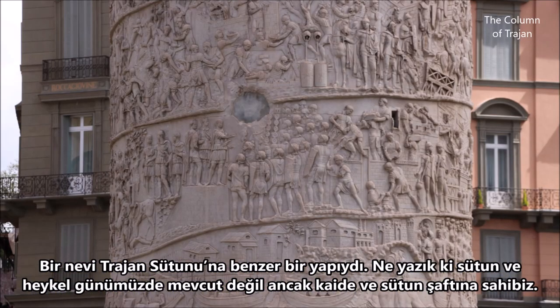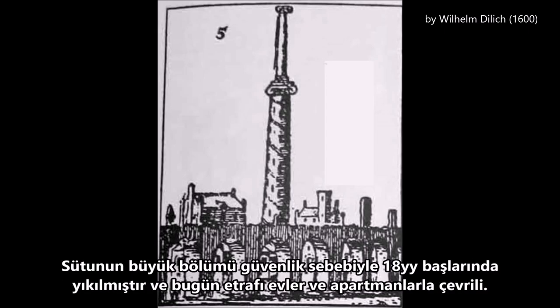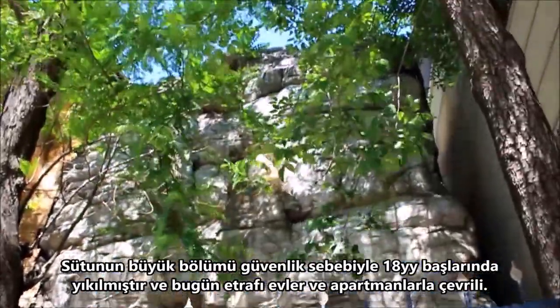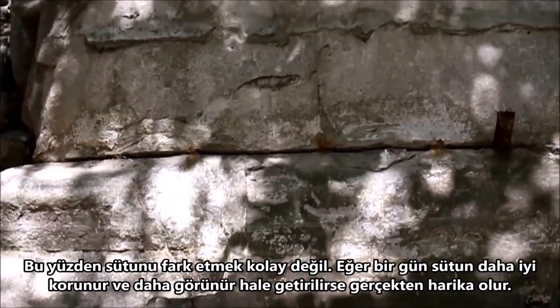Unfortunately, the column and the statue are not existing anymore, but we still have the base and a small part of the column shaft. The biggest part of the column was destroyed due to safety reasons at the beginning of the 18th century, and today it is surrounded by houses and apartments. That's why it is not easy to recognize it.